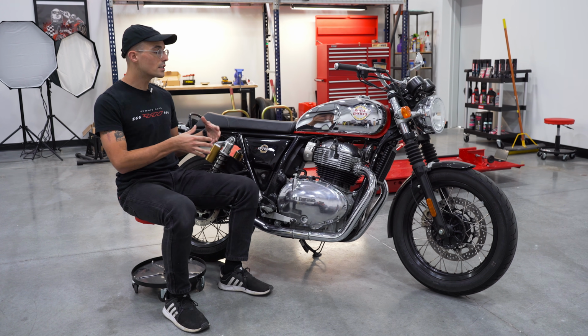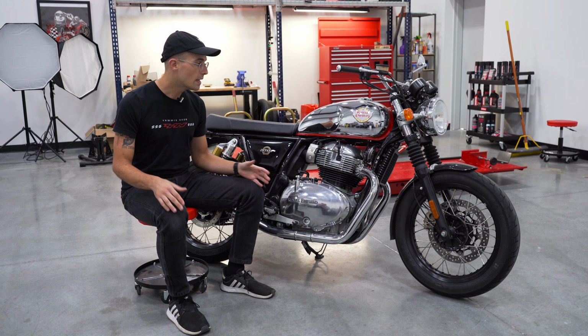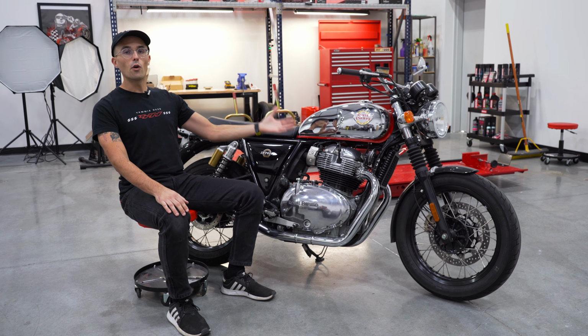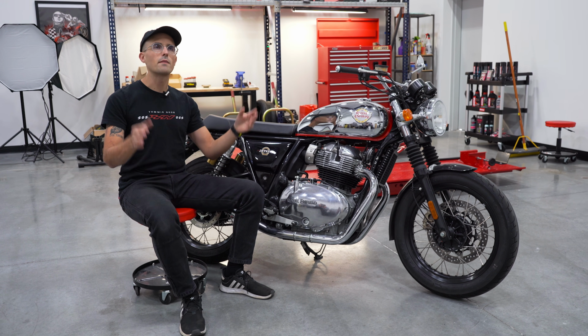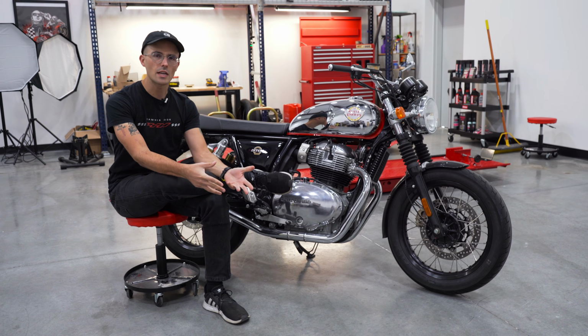It's a great platform to do with what you want to do. And so this bike surprised me over the time that we've had it. This is the final day you can get entered to win it, and during these times I sit there and start pondering what these bikes were like during the time we had them.